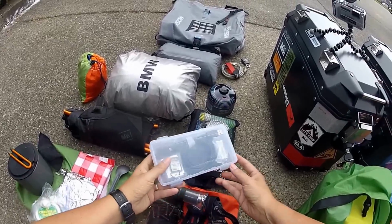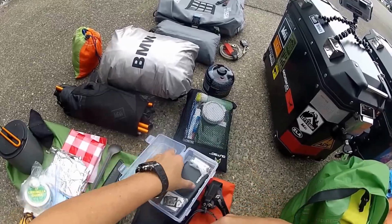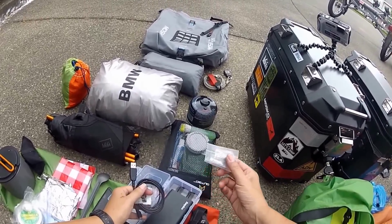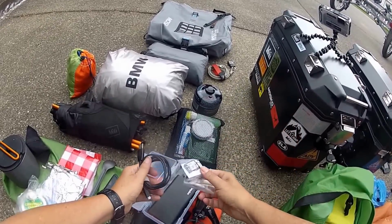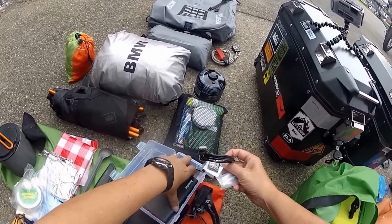I have this little box that I store my electronics in. I don't have a lot of electronics, but this is useful. I've got my batteries for my Spot GPS tracker. In here, I also have my GoPro battery, as well as an extra SD card, and of course the USB cable.